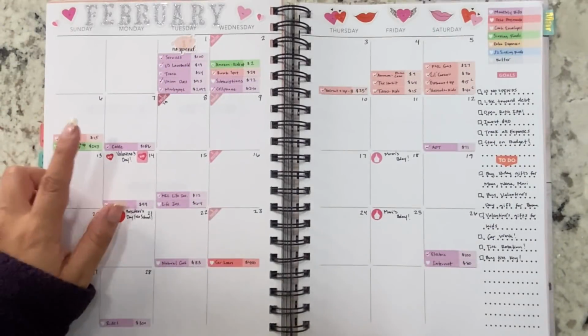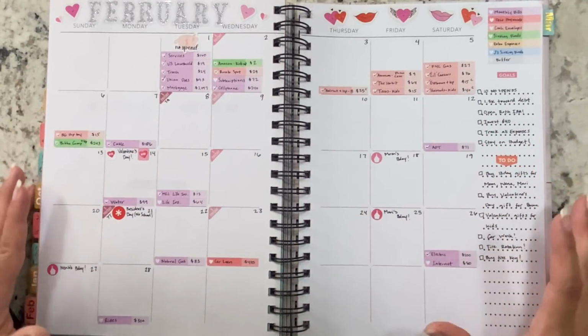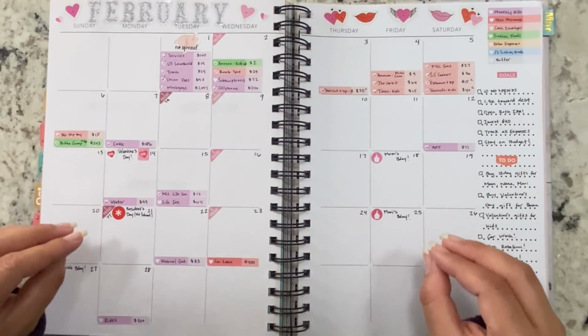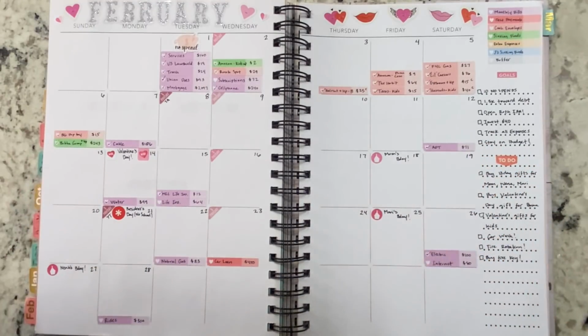All right, so we're going over the expenses from the 7th to the 13th. I like to give you guys an overview of how the month is looking, but I am going to zoom you guys in so that you're able to see better as I place my stickers. Let me go ahead and do that.